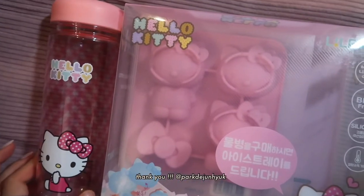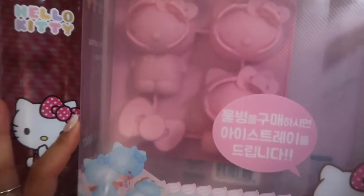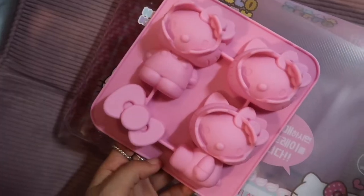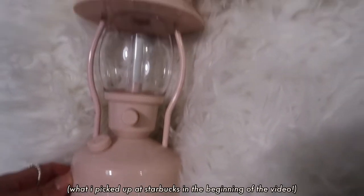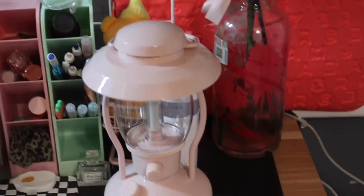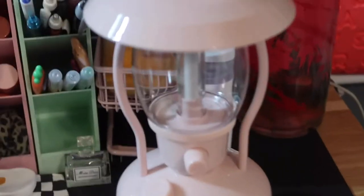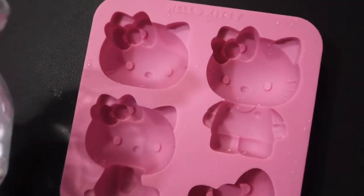This is a gift I got from a friend. This is a Hello Kitty water bottle and this is an ice tray. Literally, look how cute this is. It has the face and also body and a ribbon. Also, this is a lamp that I got from Starbucks. It works as a Bluetooth speaker as well. I'll probably use it when I go camping or something. So hopefully I get to go and make use of this.